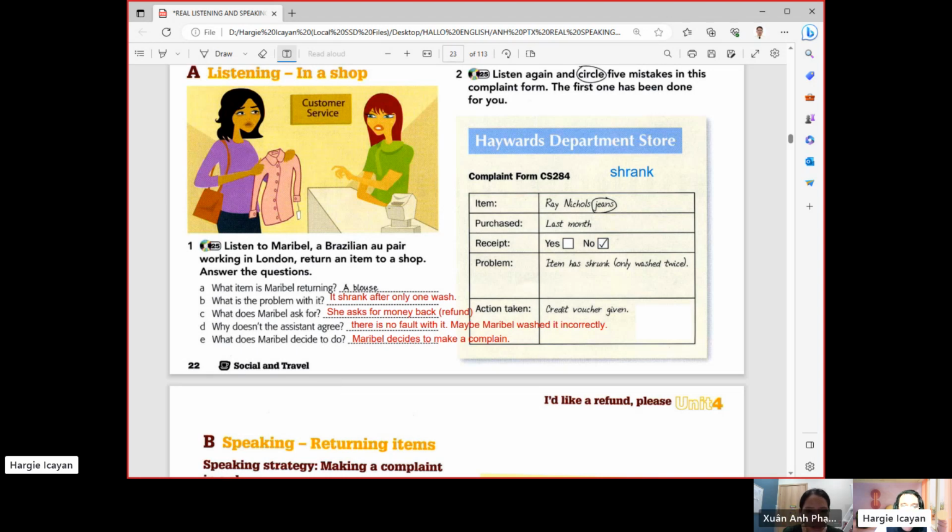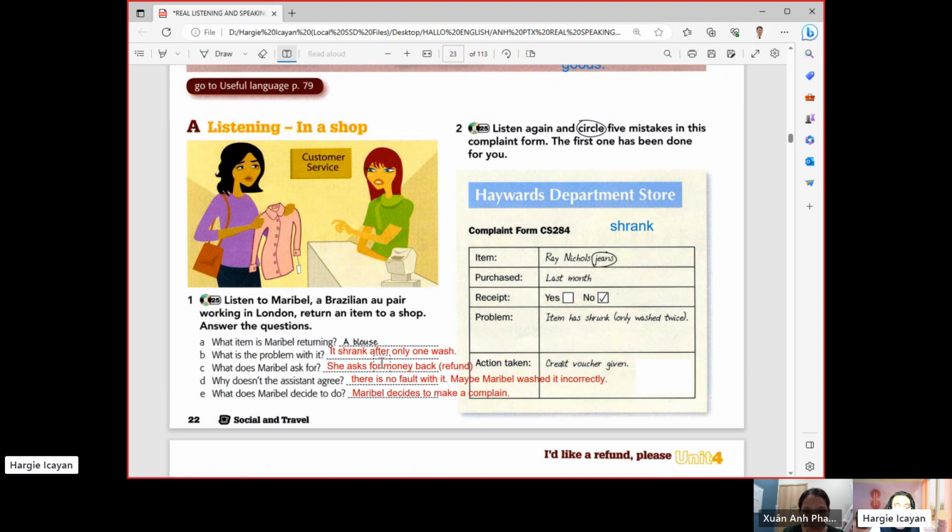A complaint. Okay. Now, moving on. Do you have any questions with this, Anne? No more, please. Okay. Now, let's listen again and circle 5 mistakes in this complaint form. The first one has been done for you. Maribel is already there, maybe inside the office of the manager. They have these particular forms wherein, if you want to complain, before the manager will see you, you need to fill out the complaint form first, right, Anne?